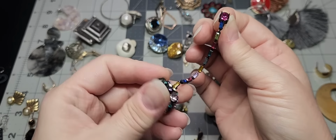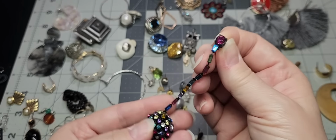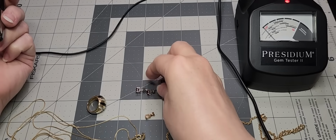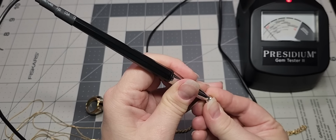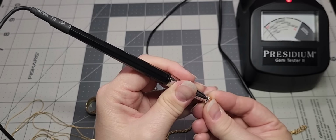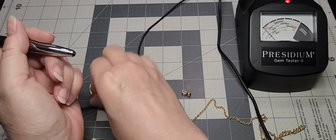This little, I wouldn't want to be dancing on the floor and have this hit my head because it's pretty hefty. I mean, can you imagine? Bump. Okay, so first things first, let's see what this one is made out of. Okay, it's barely going into glass, so I don't know about that one.